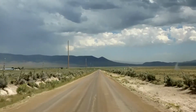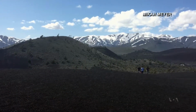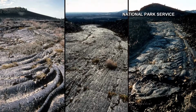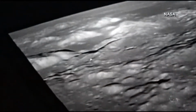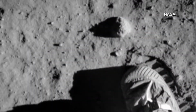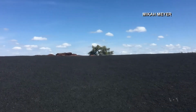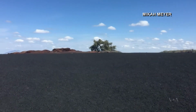Heading north, Mikah went in pursuit of more rocks at Craters of the Moon National Monument and Preserve. With its massive lava flows and islands of cinder cones, the site resembles the surface of the moon. Mikah hiked up the park's iconic Inferno Cone. I'm basically just walking on a bunch of cinders, former magma that are now rock.